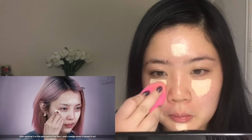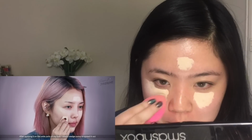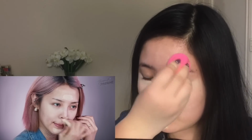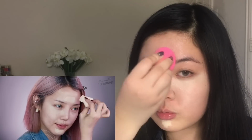Blending it out. I don't have that sponge she's using, so I'm just gonna use the beauty blender. Ooh, I think I applied way too much. Oh my god. I should have applied less Shape Tape because this concealer goes a really, really long way. Oh my god, guys.